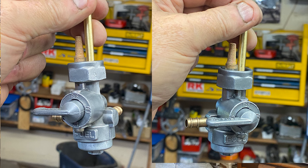So again, in this video, I'm going to talk about how we're going to do the giveaway. Let me tell you about the video first. This video is about the restoration of what I would call a rather unique fuel cock from the KZ1000, from that customer with the threesome video, which will come out before this one.